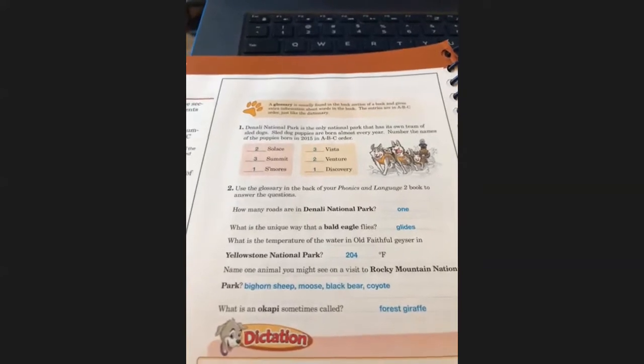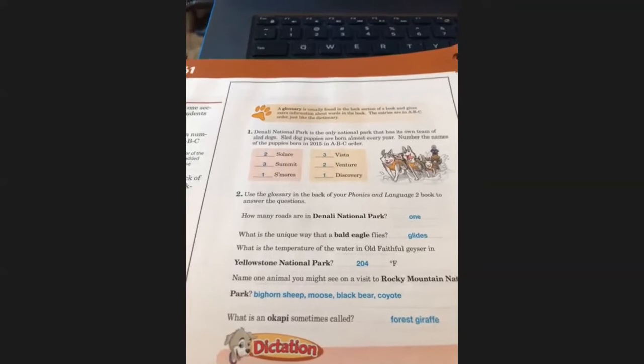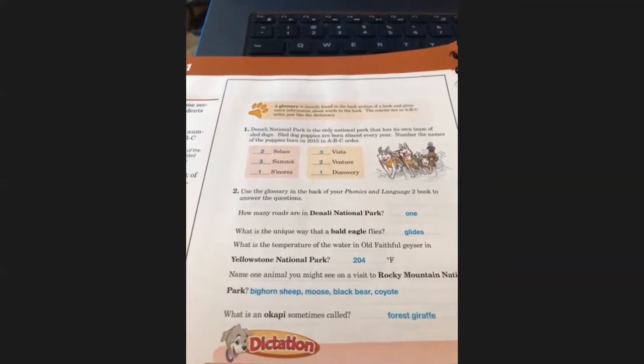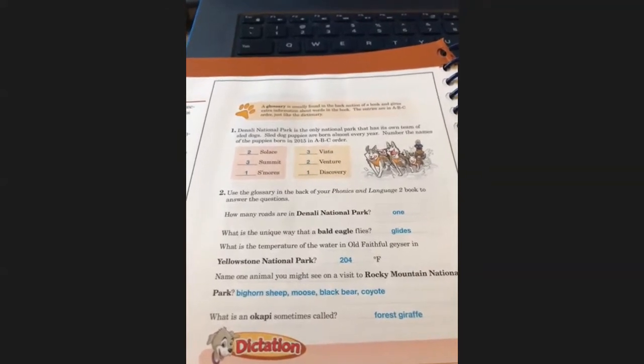Let me say them again. This is for Friday, lesson 161. Sleep, camp, color, rock. Are you with me?